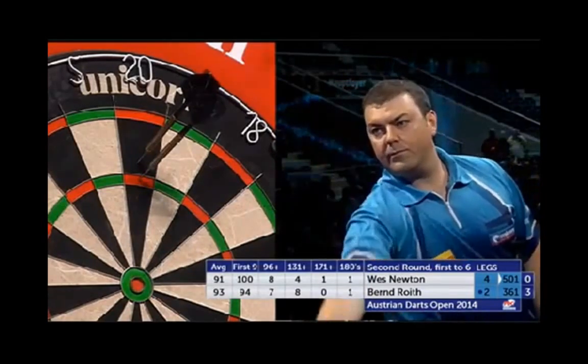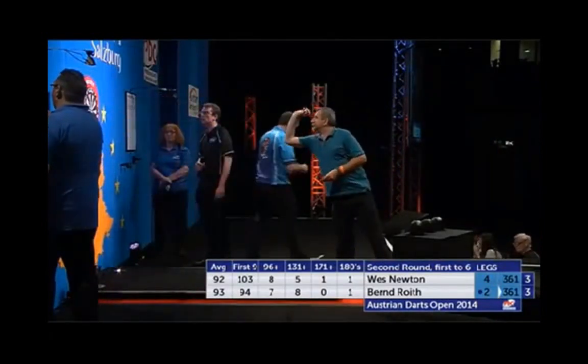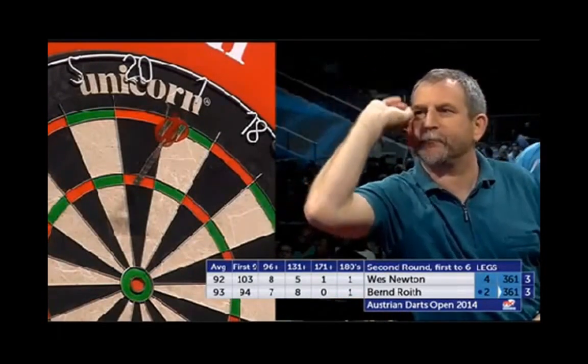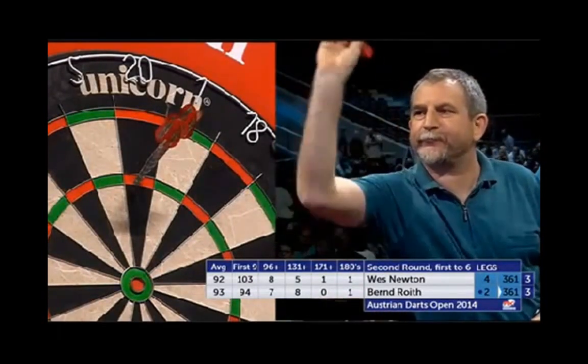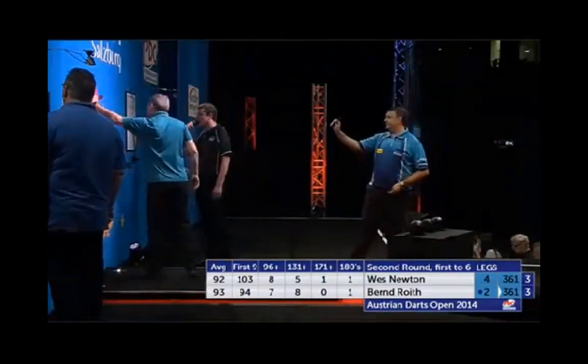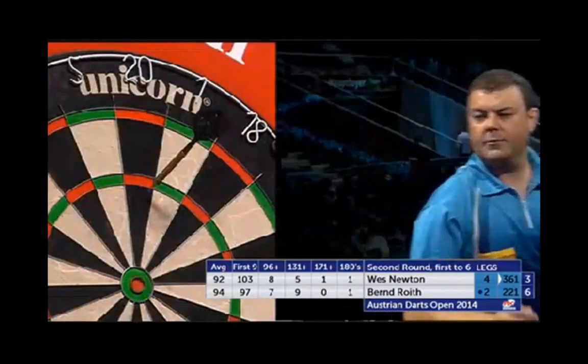140. Well, the stats, nothing to really shout home about. But the all-important figure, 140, is that Wes Newton's got 4 legs to Roith's 2 on the board.